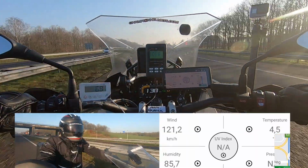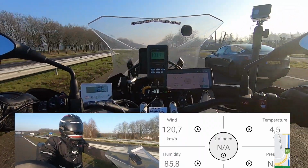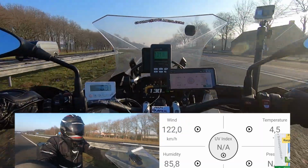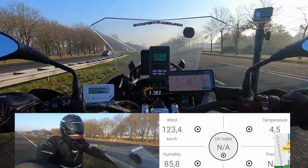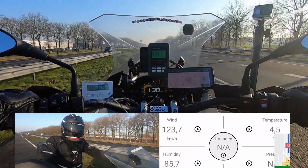We tested the helmet with an average wind speed of about 120 and a riding speed of 130 km an hour. If we look at the decibel meter, you can see that we had an average reading of 101 decibel, which is an okay result. And this result earned this helmet 3 stars for the noise.